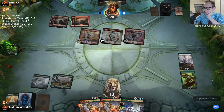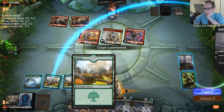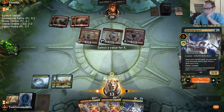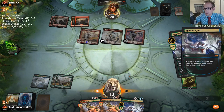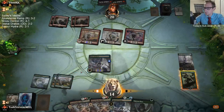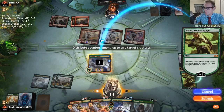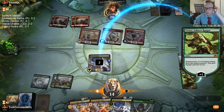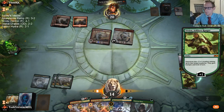Ow, ow, ow. Let's get moving. Really wouldn't mind a red source. So could sack an Ember Hauler, of course, if they would like. They may have burn spell in hand. I'd rather them do that than have a burn spell in hand.